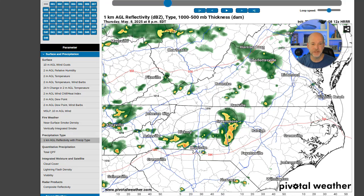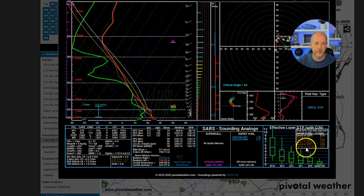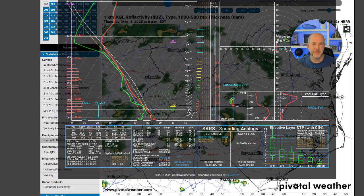Let me quickly show you something because I'm going to show you the same model here. So this is the storm coming out of the mountains right there. I want to show you what the soundings look like, and the sounding is just an atmospheric profile of the atmosphere. You can see this is for around Gaston County, marginal severe, but some of the significant hail parameters are around 1 inch. So a little bit smaller for us, but if you get a little closer to this storm right there coming out of Cleveland County, some of the hail parameters are a little bit higher. So that's something we'll watch.